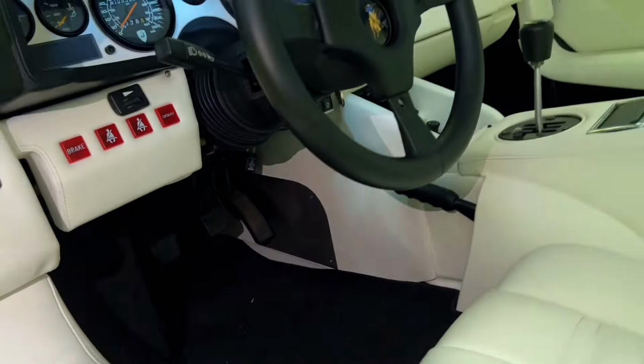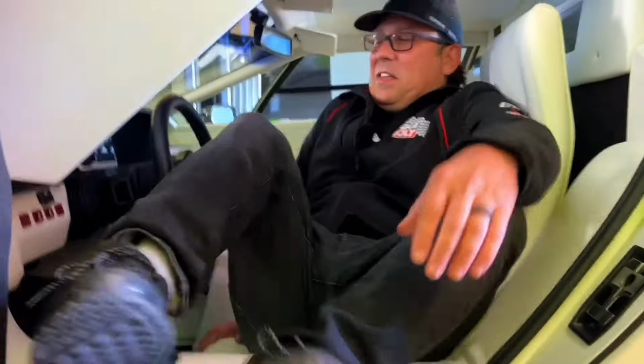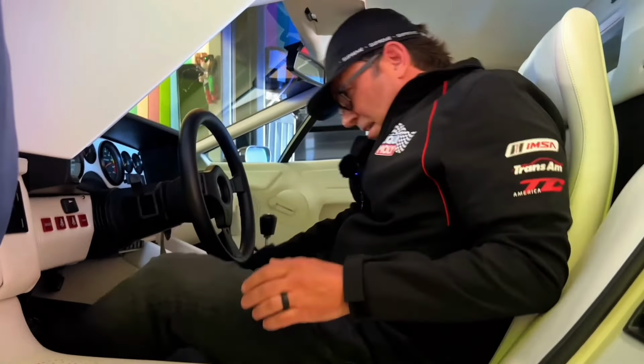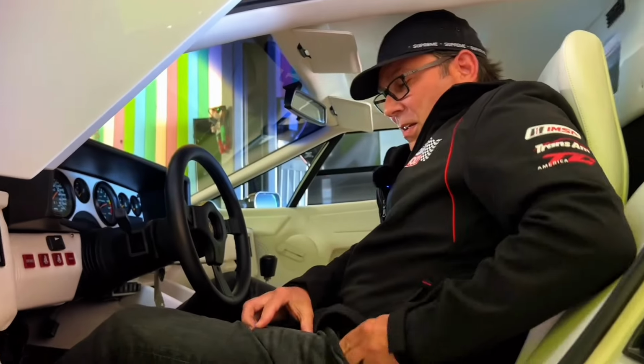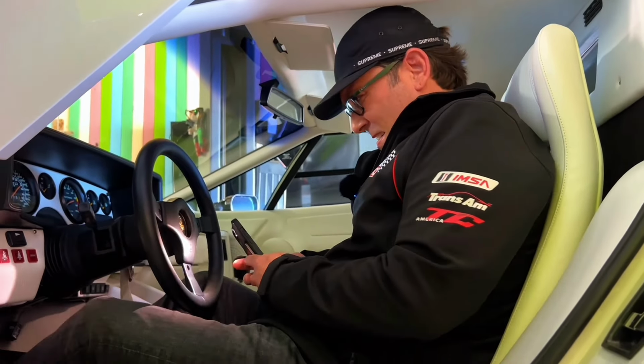Now get entertained, because here I go, trying to squeeze into this car. I'm not a big guy, I'm only 5'9". Now I do weigh a little bit, but not too much. I'm gonna get myself in there. Wow. All right, so I'm gonna let you see how tight it is in here.